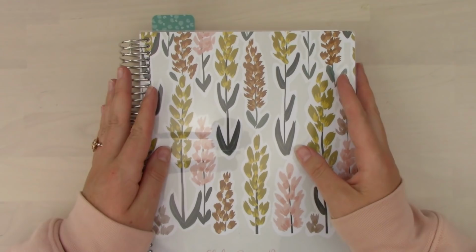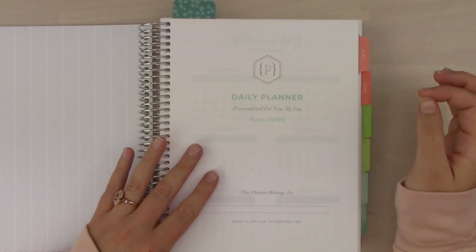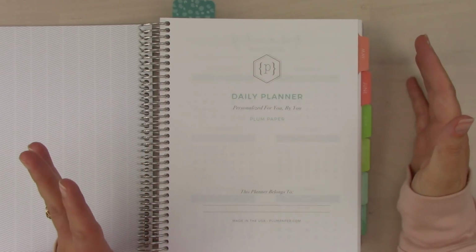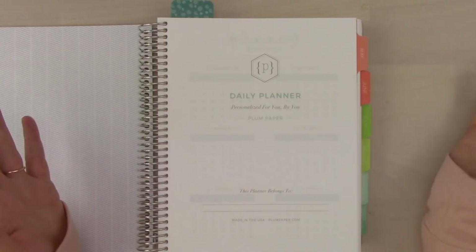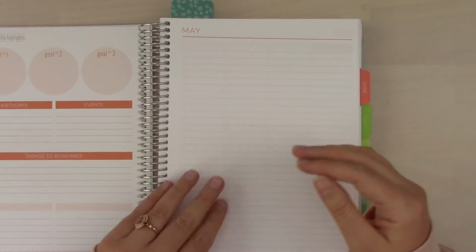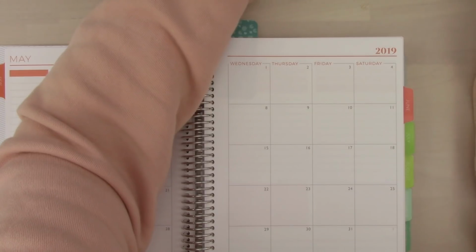So let's go ahead and shut our Passion Planner. And I'm going to grab my new daily Plum paper planner. One thing I love about Plum paper planners is that you can pick what start month you want your planner to start on, which is just so handy. Why isn't that a thing more often, especially with coil bounds? It's so easy. So this one started in May.